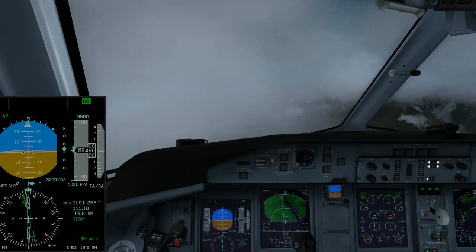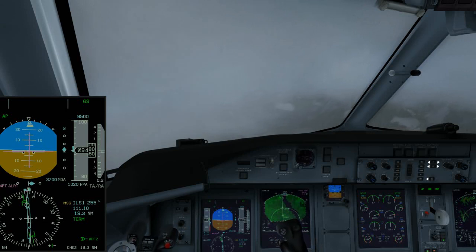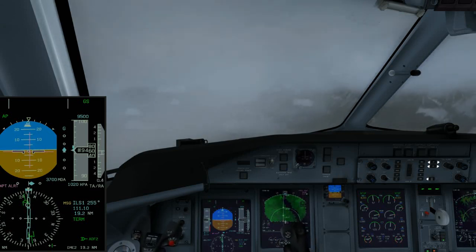And the go-around altitude is back to 9,500, back to Rattenberg, so I'll just leave where it is. Descend again 9,500 feet. Alright. QNH 1020.